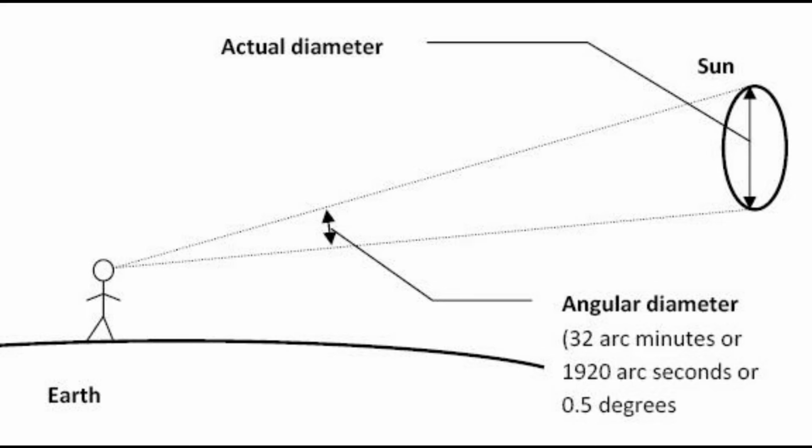So either the distance is wrong, the size is wrong, or both. There is another possibility, Rich. You are wrong. Hopefully this diagram will make it clearer, Rich.